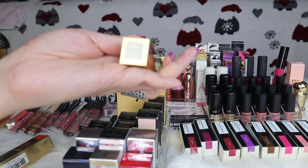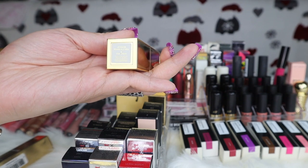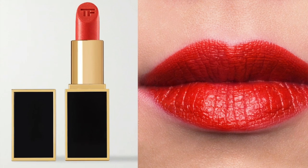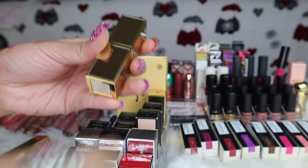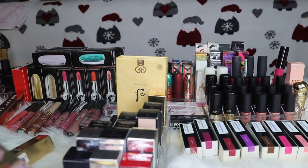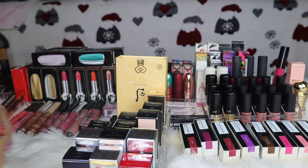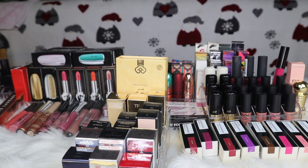So Wild Ginger is from the regular or permanent line of Tom Ford Lip Color Rouge Olivres lipstick. I'm sure I butchered that. But yeah, it's just a limited edition packaging, which is gold. Because I just wanted to have one different color packaging of Tom Ford. Just collect one each. And then of course, you saw the Tom Ford from earlier.